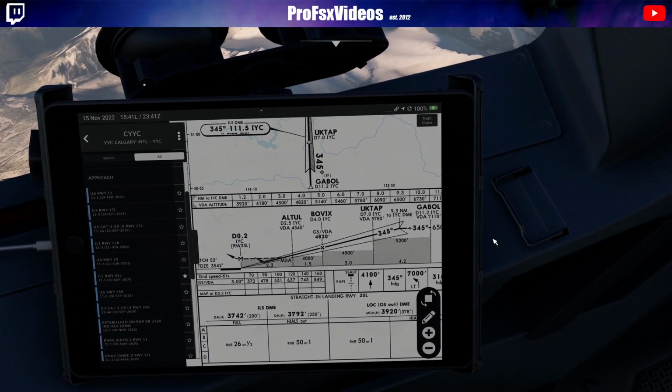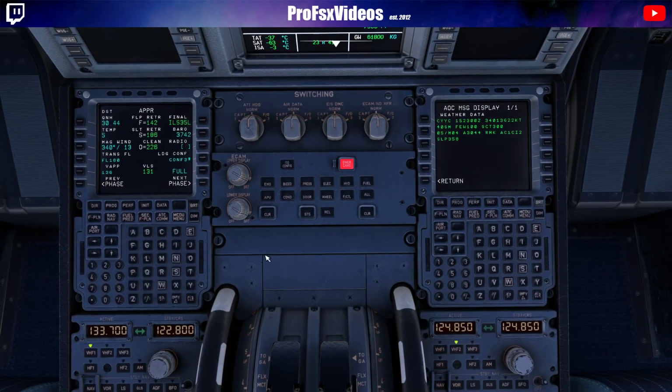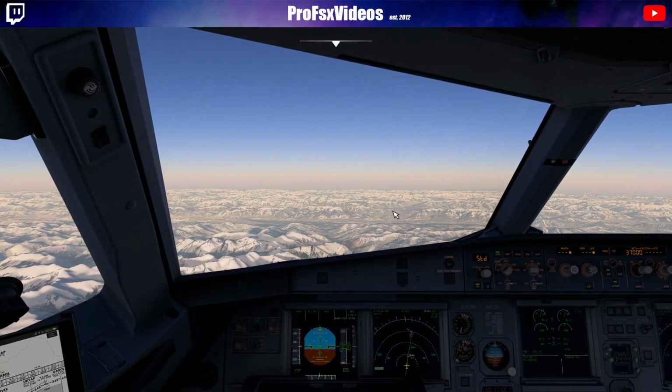WestJet 87, Vancouver Center, hello again, climb to flight level 390.